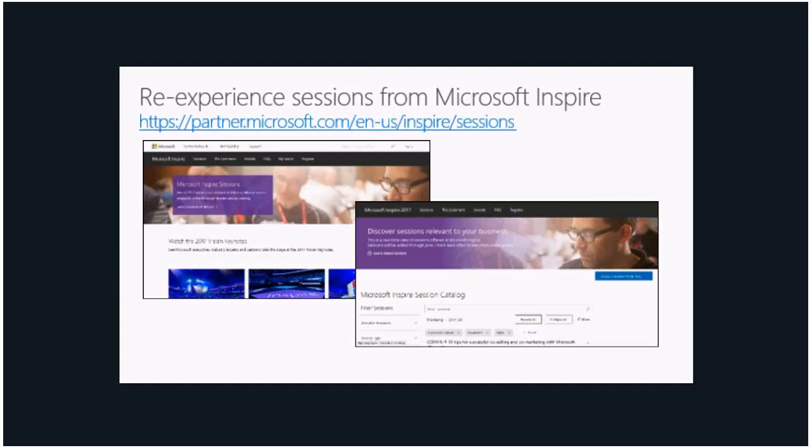So if you go back to inspire.microsoft.com, you can go through that way and explore the session catalog, or you can click that link right up at the top, which will give you the opportunity to rewatch the Vision keynotes, maybe go back and take some notes again on sessions you did get to attend or sessions that you did not get to attend.